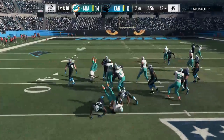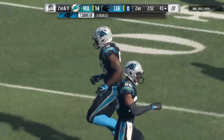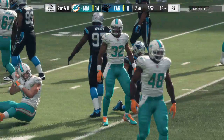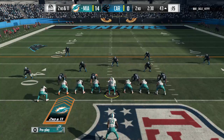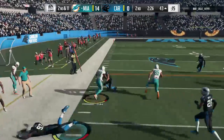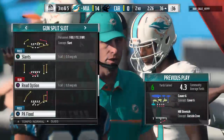Now Drake. He's had his way in this one, but this time they get him behind the line. It's a loss of a yard there, and now 2nd down. Here we go. On 2nd down, it's Drake. He gets them a little over half of what they needed. Now they're looking at a 3rd and 5.